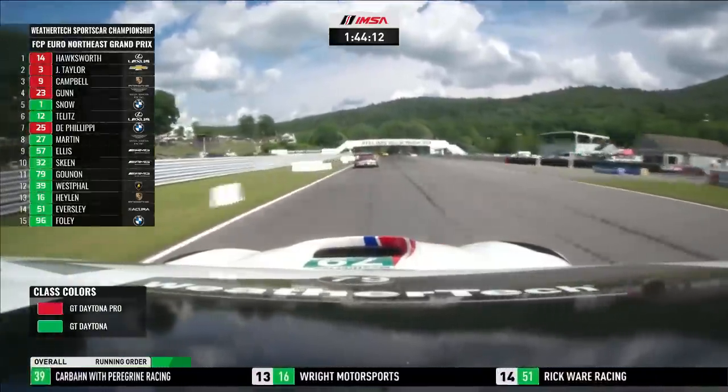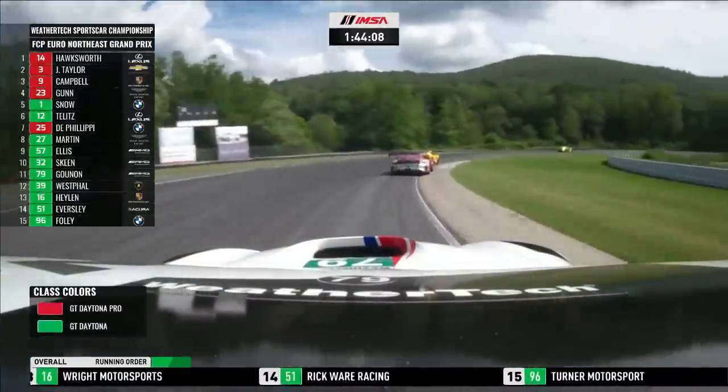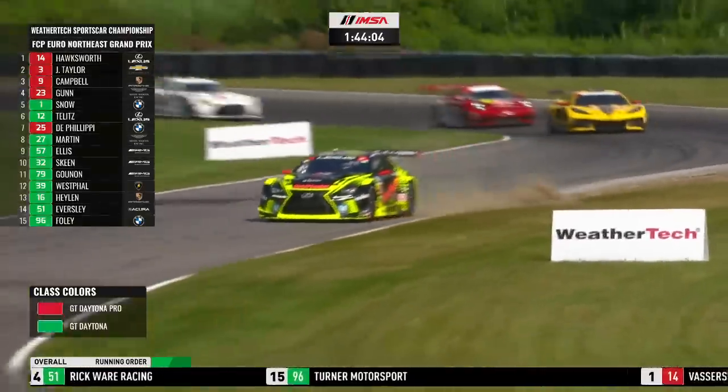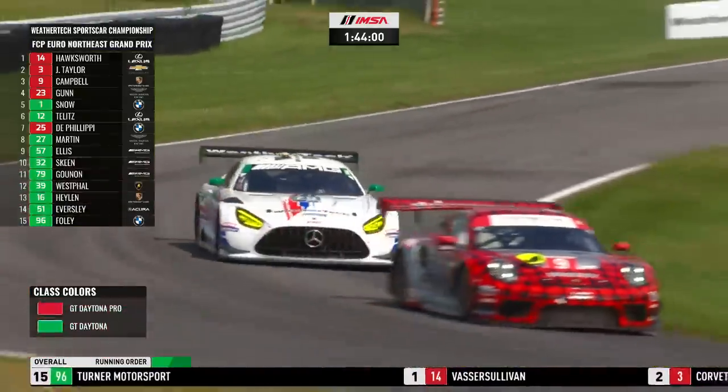So does that mean that the Corvette and the Porsche are marginally better on the fast stuff, but the Mercedes will close up again? I think it's very strong through turns 3 and 4, the left-hander and the right-hander, as they are labelled here at Lime Rock Park.